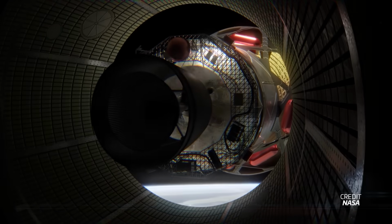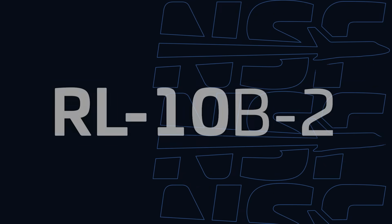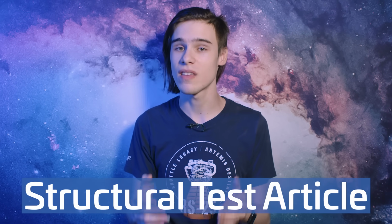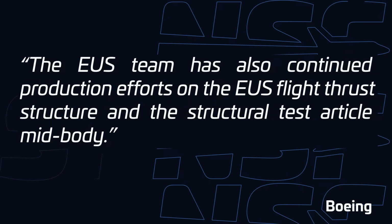That's an upgrade from the single RL-10 which powers the ICPS, and if you really want to get into the details, technically the engine itself will also be upgraded from the RL-10B2 to the RL-10C3. So here we go, finally some good progress with EUS flight hardware. Well, no, the completed piece is not meant for flight. It's for the structural test article that will be tested to ensure it meets all of NASA's requirements and transfers the thrust in a way that doesn't damage the upper stage. But Boeing did say it's already working on the first flight-worthy thrust structure as well.